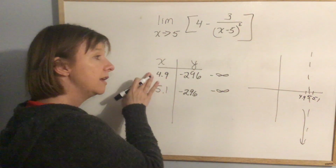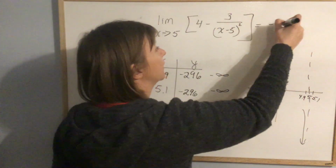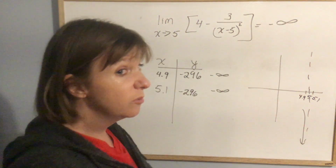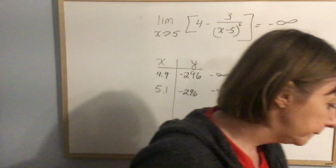So because it's the same on the left-hand side and the right-hand side, I can say that overall it's negative infinity. So this isn't rocket science. Pick something right before, something right after, stick it in, see whether it's infinity or negative infinity.